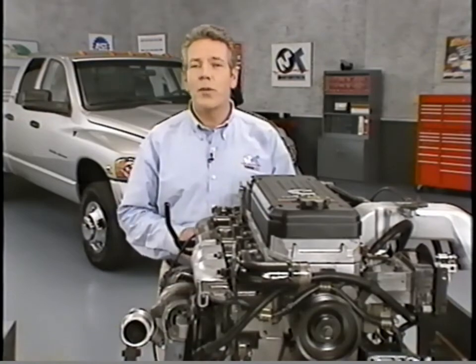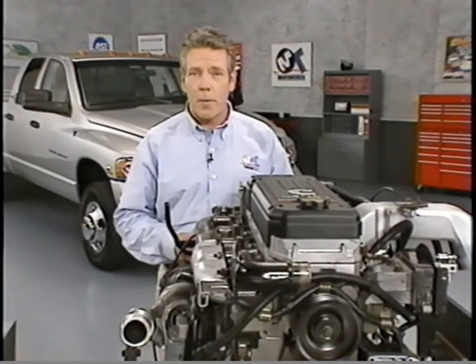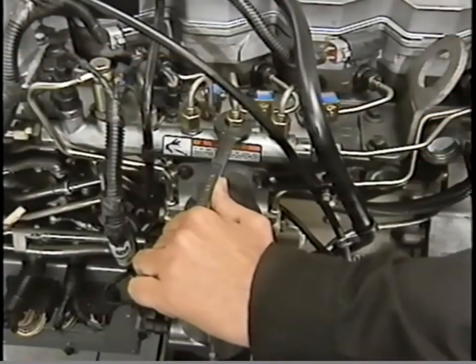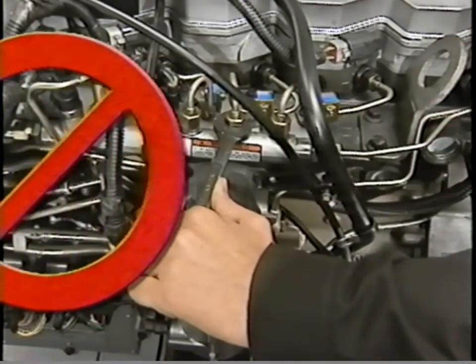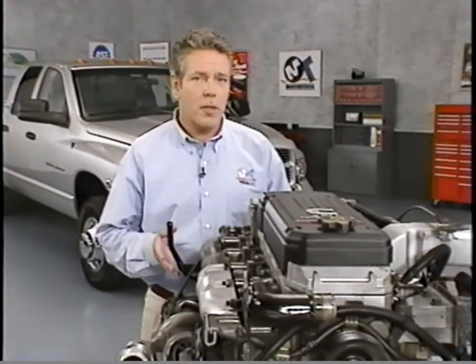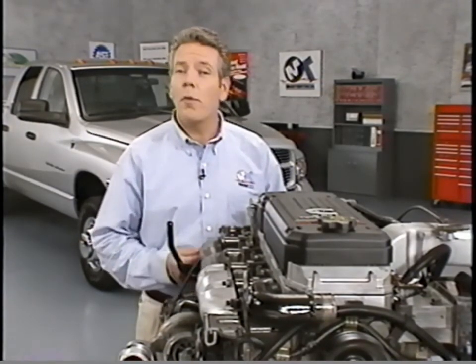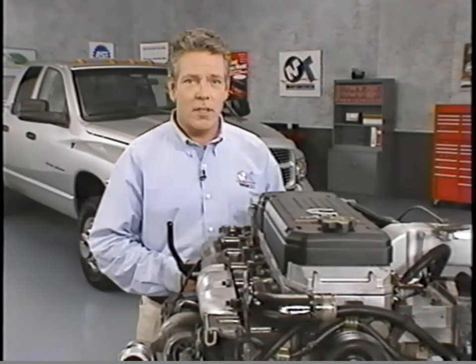If you do need to replace fuel system components, or if you need to disconnect components for some other repair, remember the system is self-bleeding, and you should never loosen high-pressure lines during engine operation. The HPCR fuel system develops extremely high pressure, which can cause injury or death. The valve train components on the HPCR Cummins diesel engine are similar to those you've seen on previous Cummins diesel engines.